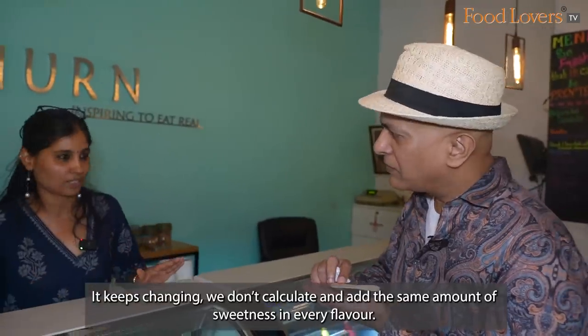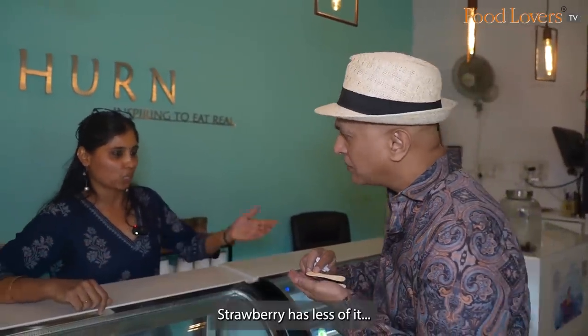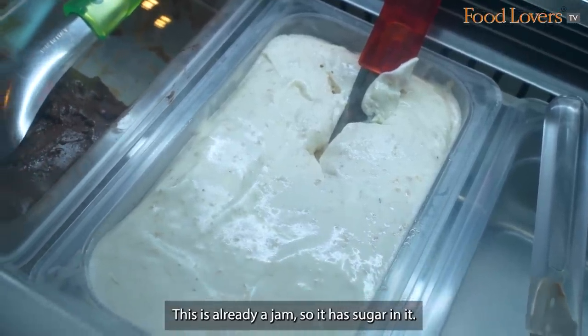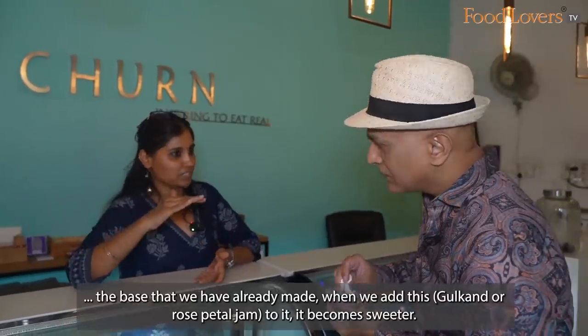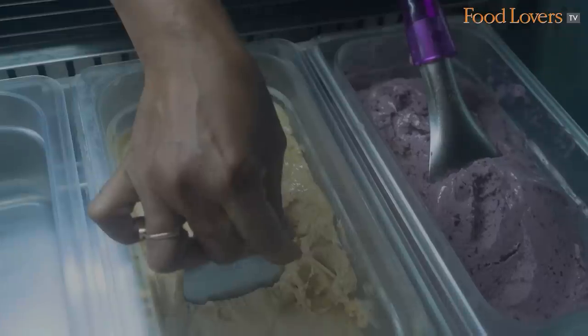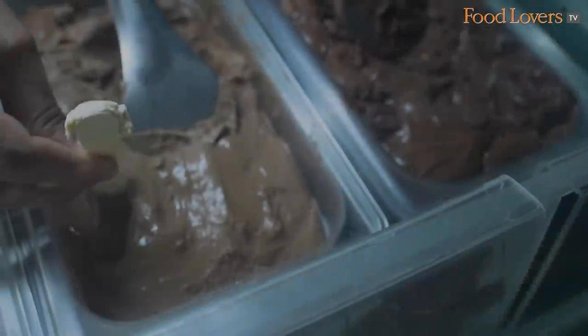Jaasti. Change aagta idu elladrallu onde tara calculate maadi hakkalla strawberry alli kammi irutte if you eat this gulkan idu already jam adralli sugar idde irutte that base now already maadidivalla adralli mix maaduvaga matte swalpa jaasti aagutte idu bandu cashew nut. This is Nutella, wonderful.